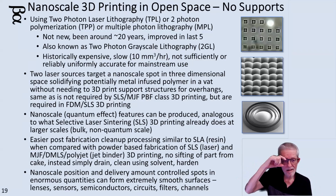The technique's been around about 20 years, but only in the last 5 years have they gone, hey, we're starting to get this good. Historically, it's been very slow because you're moving very, very small things, and you've got to make millions of little hard spots to form anything solid. It would take about an hour to create 10 cubic millimeters.